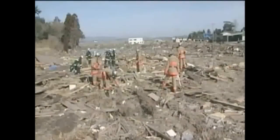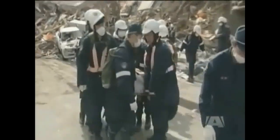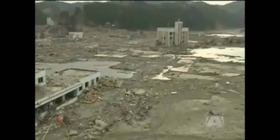Wow. It's a horrible thing. And yeah, the Japanese people have shown such discipline and such courage. These engineers, I know my father was a great engineer, and they are doing everything they can. Everything. And they're in our prayers, and that's all we can do.